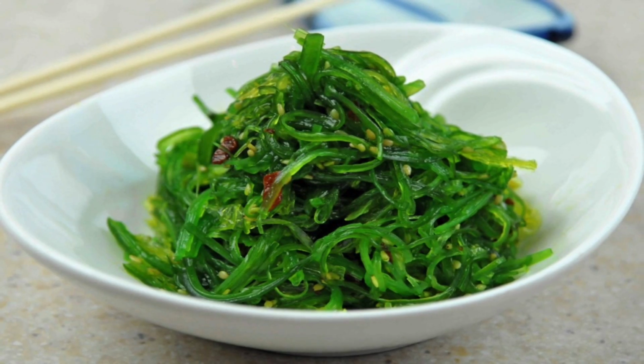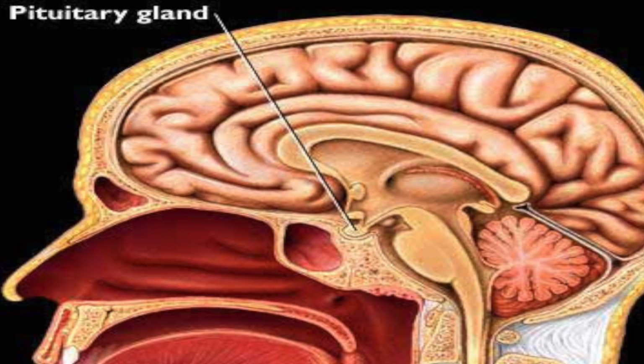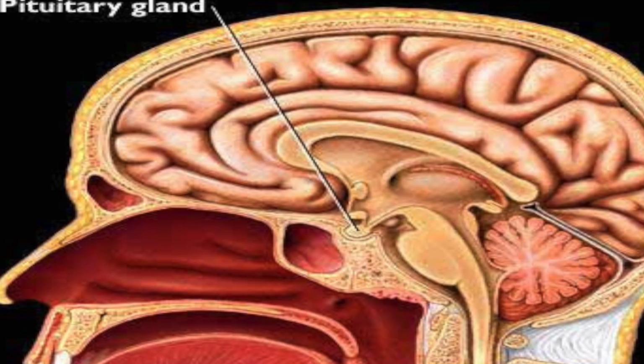But how it works: your thyroid requires iodine to really work properly. When you consume iodine, which you get from the diet, it's just a simple mineral, that iodine combines with something called tyrosine, which is an amino acid. That combination allows the thyroid to communicate with another gland called the pituitary gland, which tells your thyroid how much of the thyroid hormone to produce.